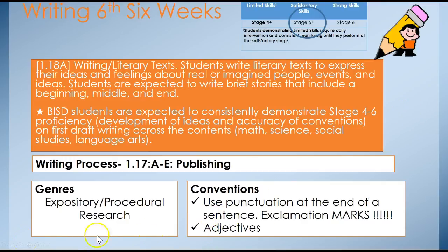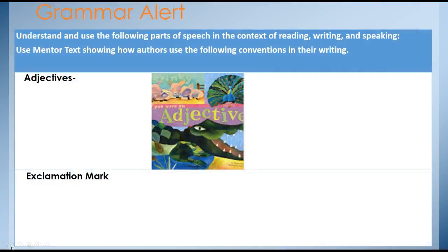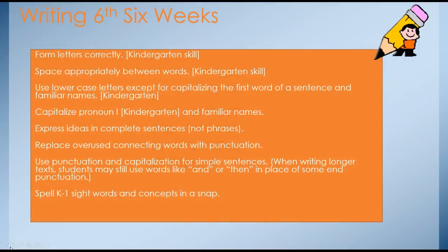And remember that your conventions are your exclamation marks and your adjectives. Those are important. So as you look at how you teach that, when you look at your standards for grammar, it says understand and use the following parts of speech in the context of reading, writing, and speaking. So using mentor text is so important to show how the authors use it. There are some great books out there about adjectives, so I've listed this one for you, and then you could talk about the exclamation mark and what it does, and show other authors that have used that as well.